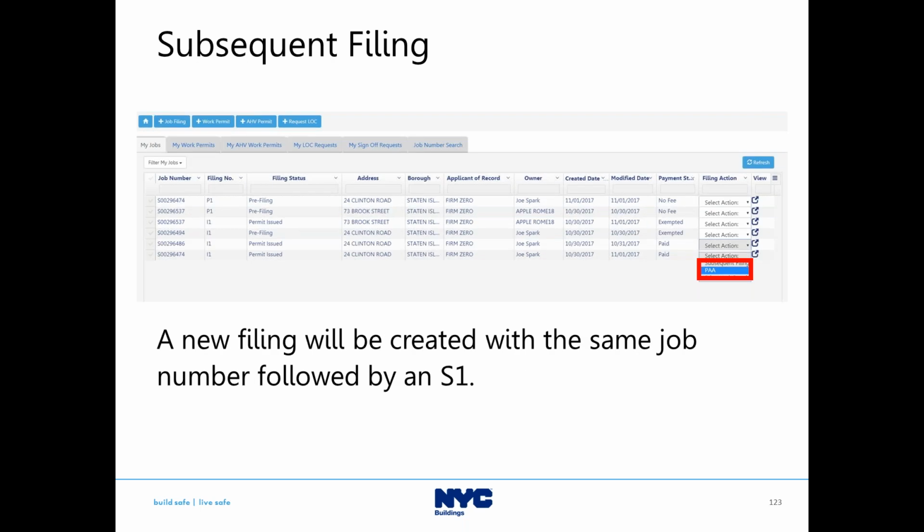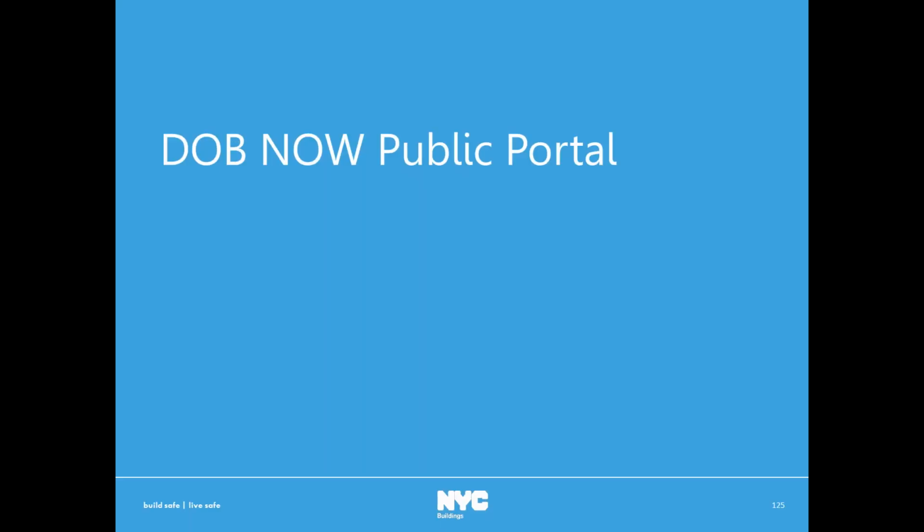If you need to do a subsequent filing, so you have filed for some general wiring, and now you need to add maybe some temporary work as well, you need to go back in and find that filing number. It has to be in Permit Issued. In the Filing Action, again, we're going to click on that drop-down menu, choose Subsequent Filing, and a new filing is going to be created. It's going to have the same job number, but it's going to be followed by an S1. All of the information on the General Information tab is going to be copied. And basically, you'll go through the other tabs and add whatever job you need to add.